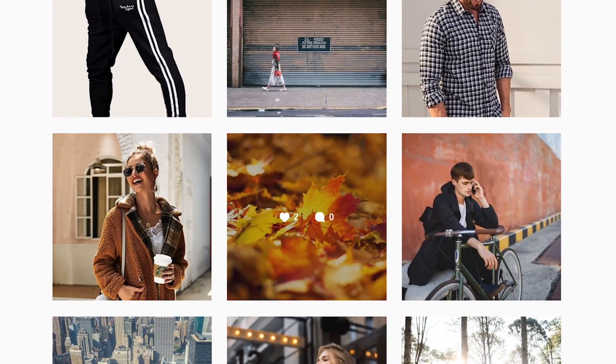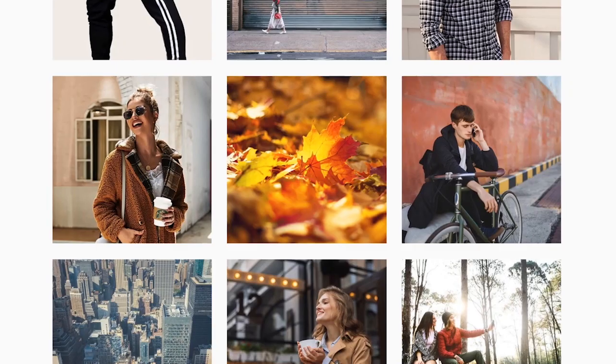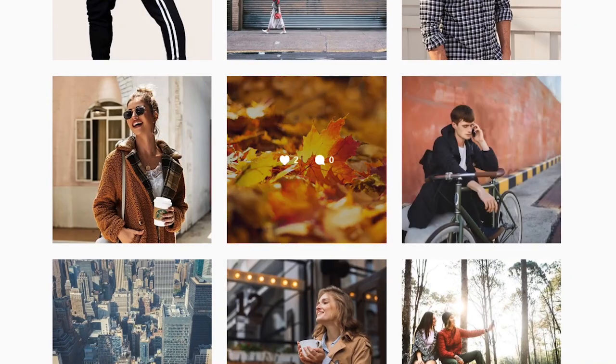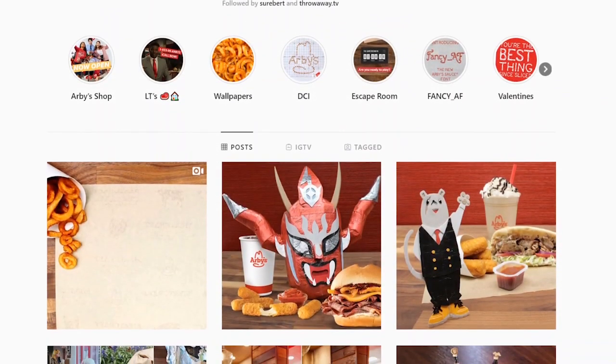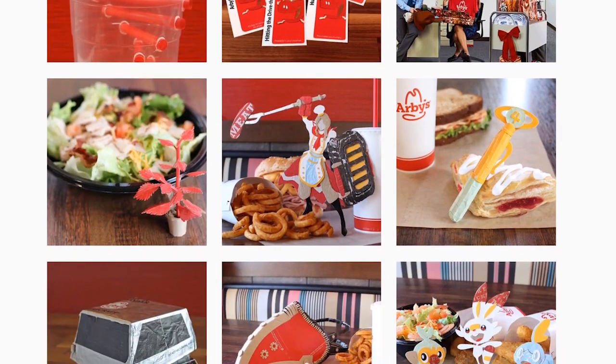Not every post has to have clickable shopping links. A good amount of variety is useful as you're going to be wanting to post 2 to 3 times a week, and your customers will get tired of a sales post every time. Incorporate all different types of content into your feed for maximum impact. Arby's is a great example of a brand that doesn't just focus on sales. They try to make fun content for their audience too.